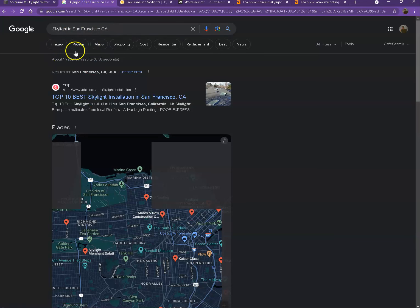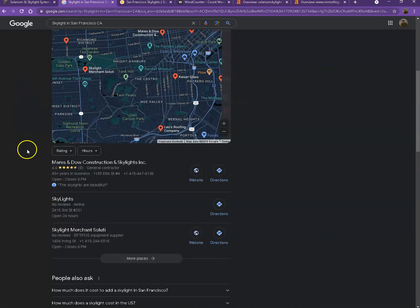So let's go ahead and start off with the first one. These are what we call the map pack. This is something you really would like to be on, since these are the ones that get a lot of attention, a lot of traffic, and are easier to find. One way for you to be here is to have a Google My Business profile where you'll enter as much information as possible, like the company name, phone number, email, company address, hours of operation, photos, and so on and so forth. Also, if you add that same information in as many directories as possible, that will help you a lot to appear in the map pack faster.